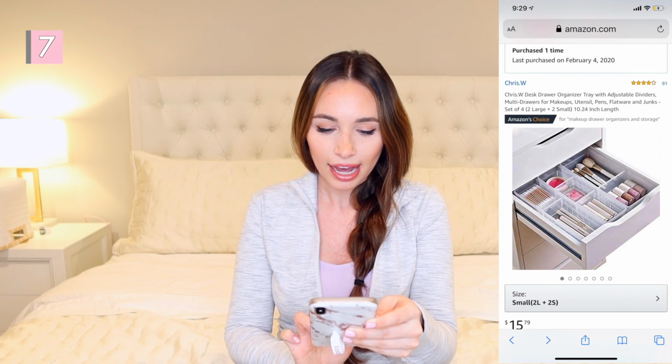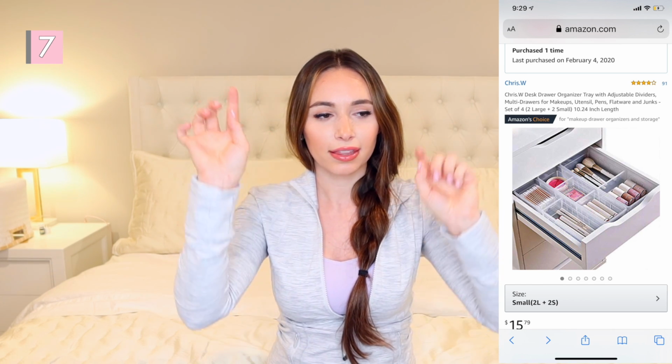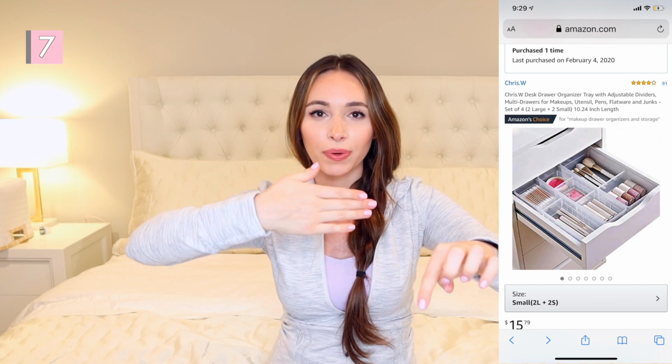I'm afraid it's going to take really long for me to load each page. It says it's $18.99. I bought 2 of them. So the large is $18.99, the small is $15.79. And what's so great about these organizers is they have these things on either side and then an insert so it can be moved.